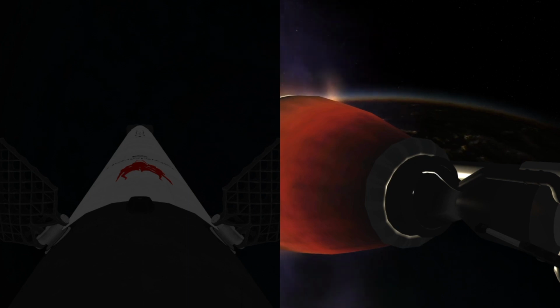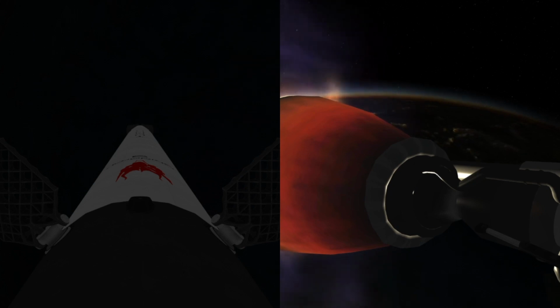T plus 6 minutes. We're about 20 seconds away from that entry burn on first stage. And it is nighttime over there on the east coast, so hard to see that first stage on the left-hand screen. But once entry burn begins, it should light up that screen. We should be able to see first stage pretty well.